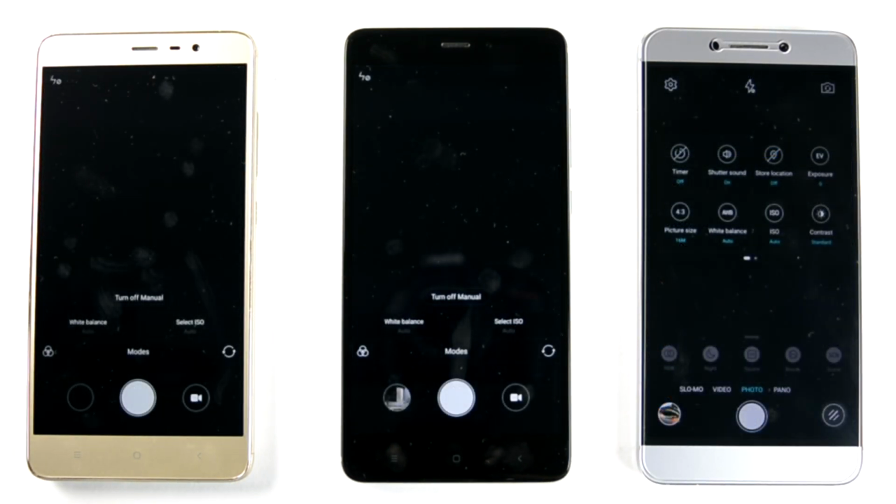And from the camera UI point of view, all three phones can record full HD from the front camera and the back camera. LE2 is the only one which can record good quality 4K. Redmi Note 3 can also record 4K, but not in very good quality. Redmi Note 4 can't record it. Manual settings are also a little bit better on the LE2 compared to Redmi Note 3 and Redmi Note 4.